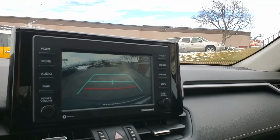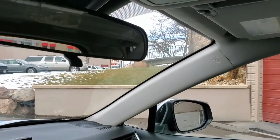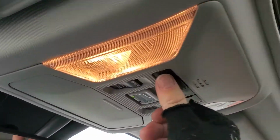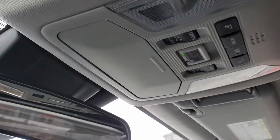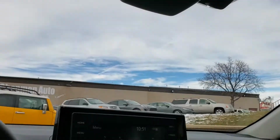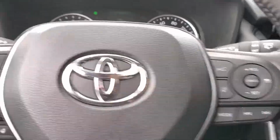There you go, there's your backup camera. And then as you come up here, you got your map reading light. Yeah, there it is right there. That's with buttons. And then you have your glasses holder. And then your controls for your sunroof. That about does it for this RAV4 on the interior. Seats are very comfortable.